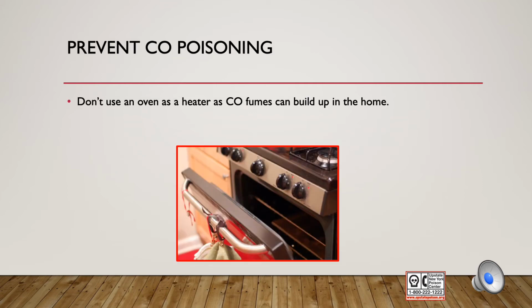Moving inside the house, perhaps this is something you don't know. It's important not to use an oven as a heater, as CO fumes can build up in the home. I know sometimes when it gets cold, people are tempted to turn on the stove or the oven to keep warm, but unfortunately it can result in CO fume buildup and carbon monoxide poisoning.